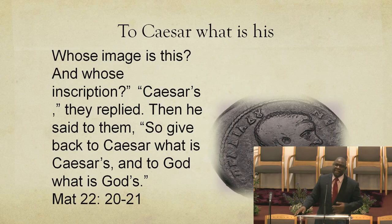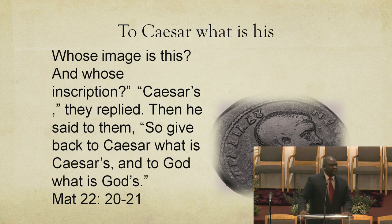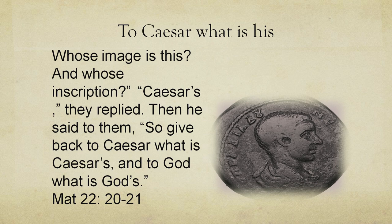They came to Jesus and said, look, what shall we do with taxes? Should we give to Caesar? And they were tricking him. And Jesus says, hey, bring a coin here. This narrative blows me away all the time. Jesus says, bring me a coin. Whose image is this? And whose inscription is it? And they say, Caesar's. And then Jesus says, so give to Caesar what belongs to Caesar.